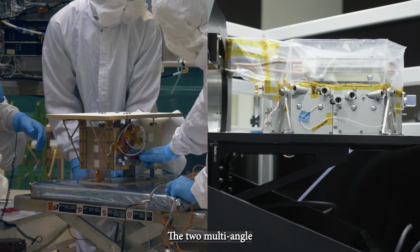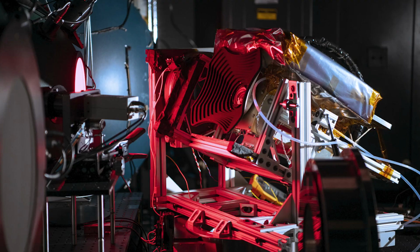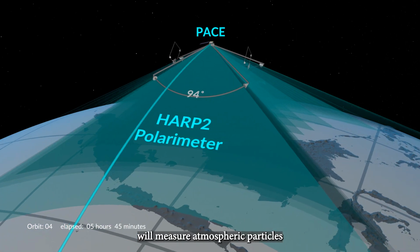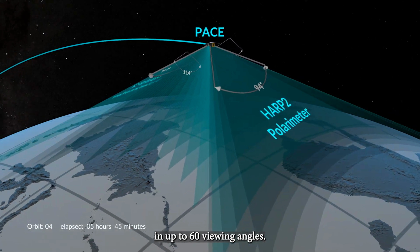The two multi-angle polarimeters were built by NASA's partners, both here and abroad. The Hyperangular Rainbow Polarimeter No. 2, or HARP-2, will measure atmospheric particles in one of its spectral channels in up to 60 viewing angles.